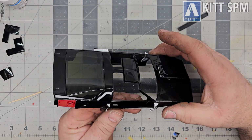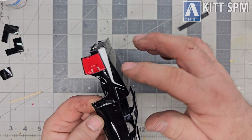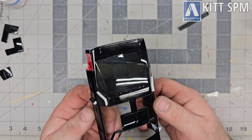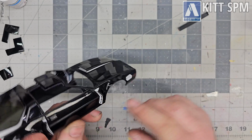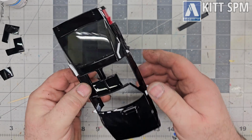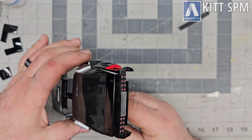Okay guys, cooking right along. That's where we're at so far. So that turned out pretty nice. Repainting that. So we got our hood piece on, all our little side vents here. So we're looking pretty good. Get the back piece in.